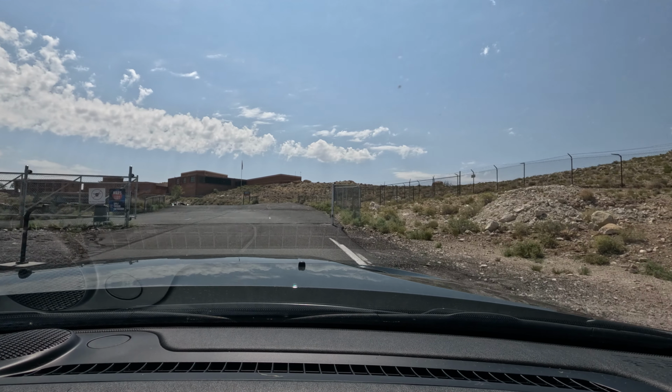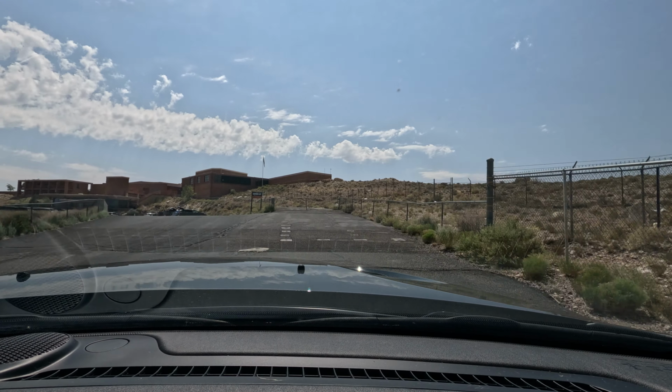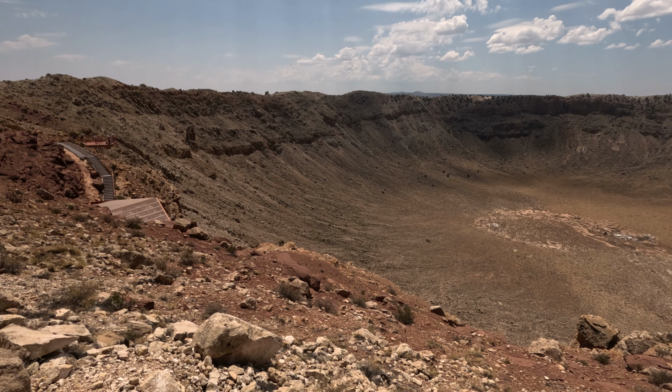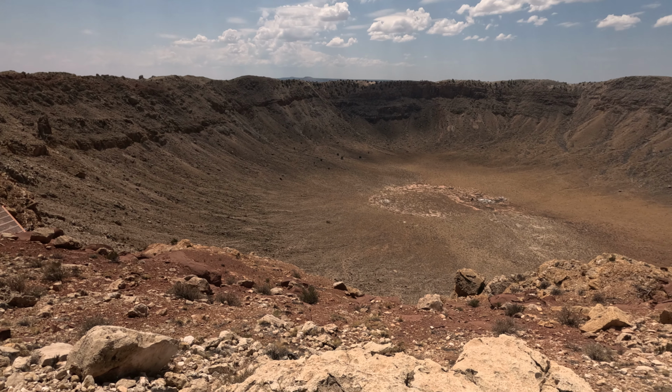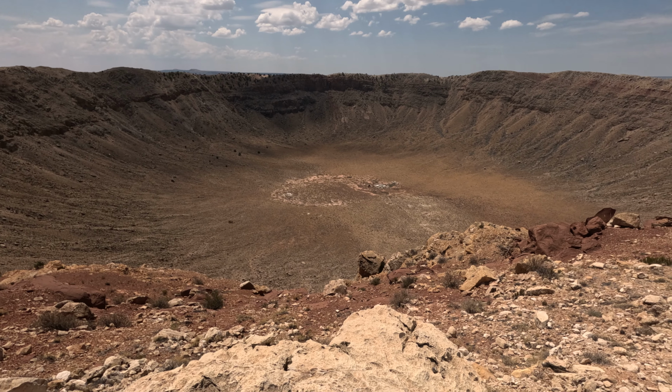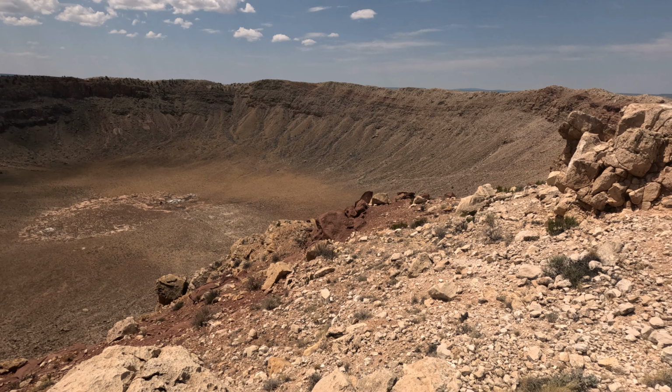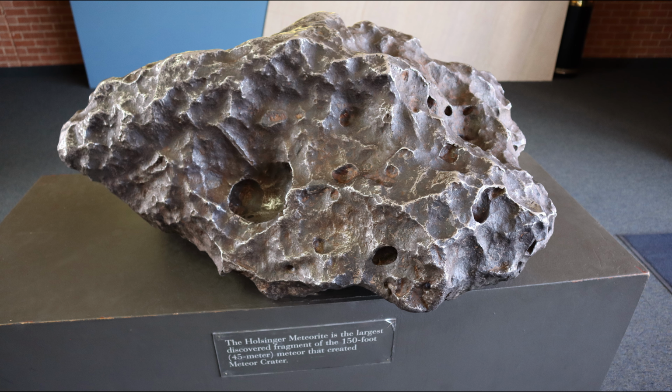Another big day today. We're visiting Meteor Crater near Winslow, Arizona. This is Meteor Crater, created by a 150 feet meteorite 50,000 years ago, smashing air at 26,000 miles per hour. It created this huge crater, which now stands at 550 feet deep and 2.4 miles wide. That's a 1,300 pounds piece of the meteorite.